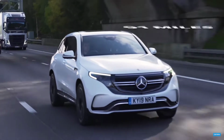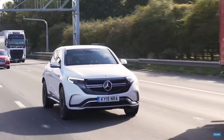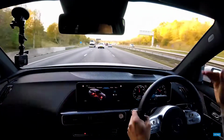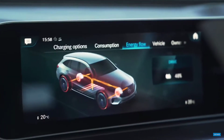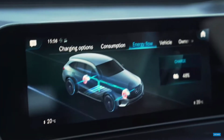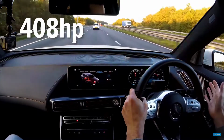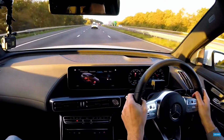I've now jumped into the Mercedes EQC. This has two electric motors, four-wheel drive. Though, unlike all the other cars here that are four-wheel drive, it can run in front-wheel drive mode, rear-wheel drive mode, or four-wheel drive mode, whichever it thinks is the best way to maximise economy. Now, in terms of the performance, this car has 408 horsepower in total, 0 to 60, 5.1 seconds. It's also got an 80 kilowatt hour battery.